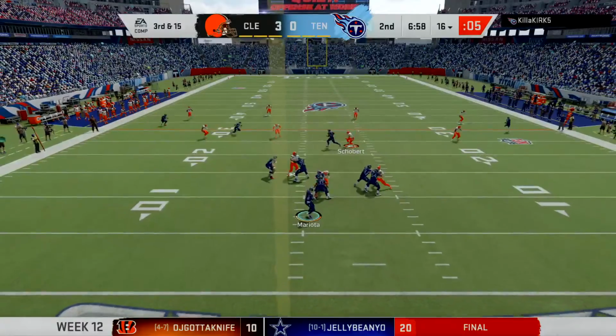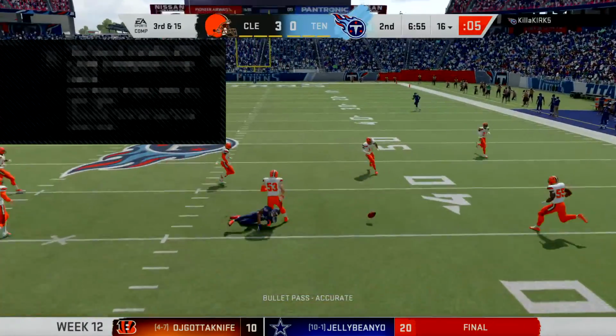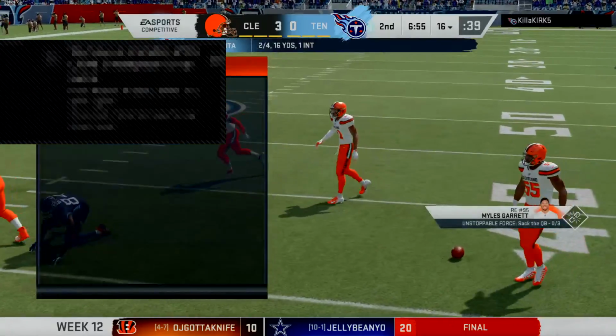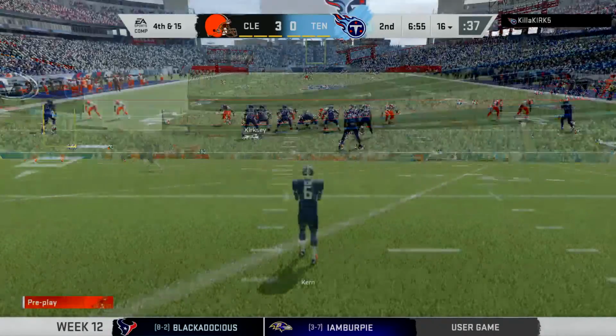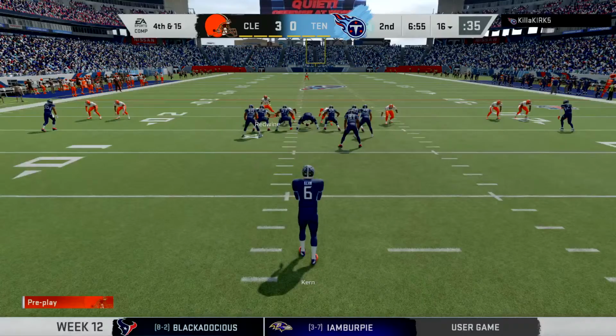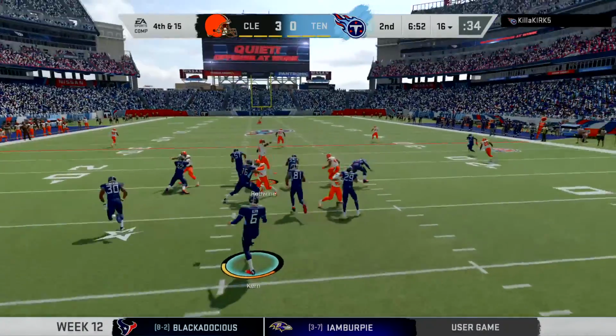From the gun, Mariota. And that is incomplete. Even without a ton of pressure in his face, it just shows how difficult it is to pick apart his own defense. Those guys are sitting back, and they're not playing receivers as much as they're playing the eyes of the quarterback and when he delivers the ball.